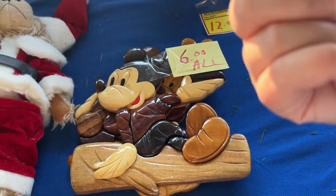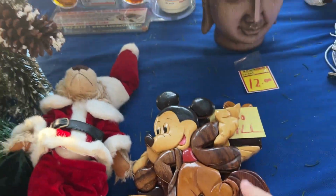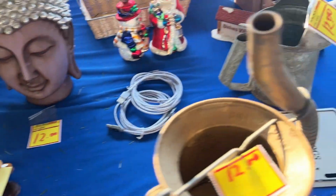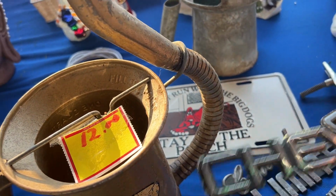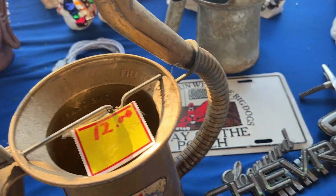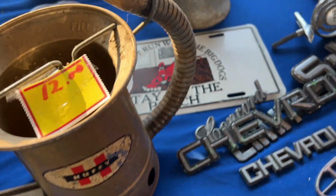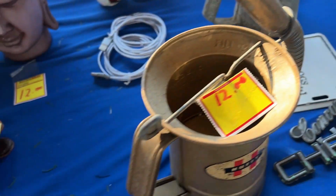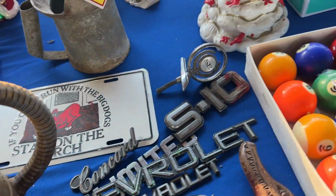This guy. I'm gonna get $5. I'll take those. Aw. My dad's a Chevy guy. Nothing wrong with a Chevy. Nope. Because that's what I'm trying to find.